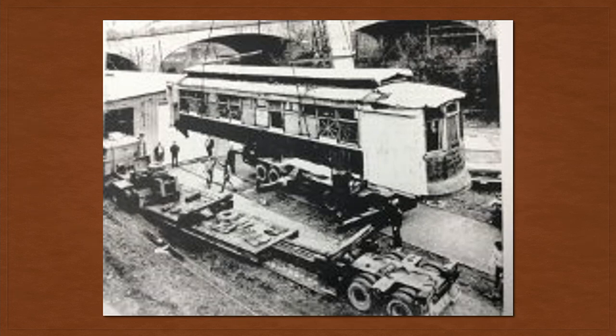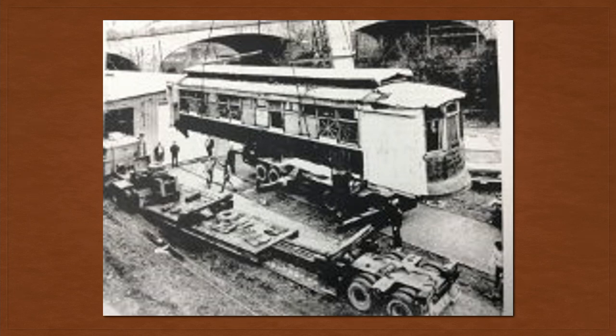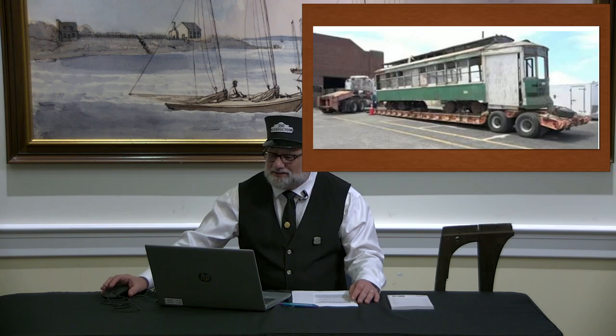In '77, it was donated to the Baltimore Streetcar Museum, and here it is being lifted off of a flatbed into the museum. At the museum in Baltimore, it sat until 2013, when the Baltimore folks contacted the Hampton folks and said, we have your streetcar, would you like it back? That's how I got involved in it. It was delivered down here. We raised enough money to bring it down in August of '17. Here it is going into Fort Monroe.